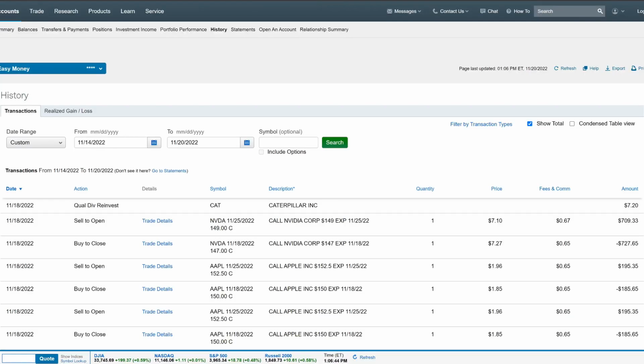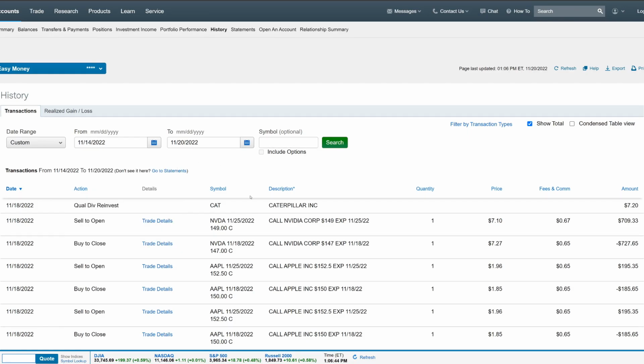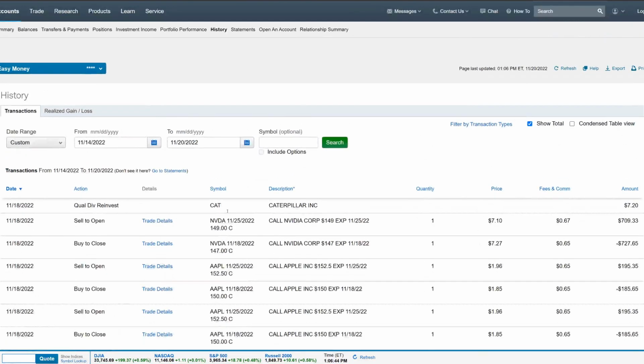If we look at the history, guys, I do have it starting from Monday, November 14th, all the way till the 20th. And we are going to start at the very bottom, which actually I don't have my script pulled up for calculating the dividends, so be back in a second and I'll load that for you guys.